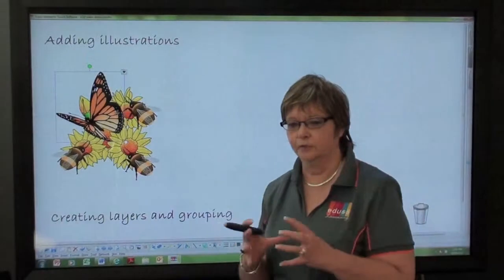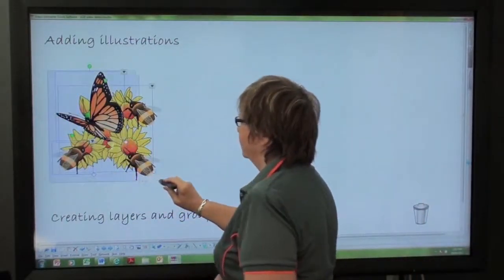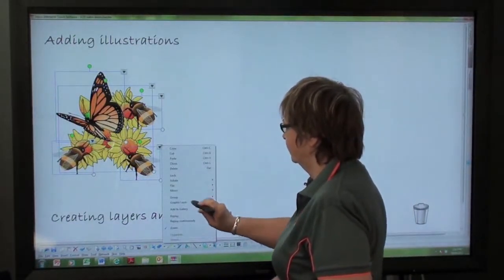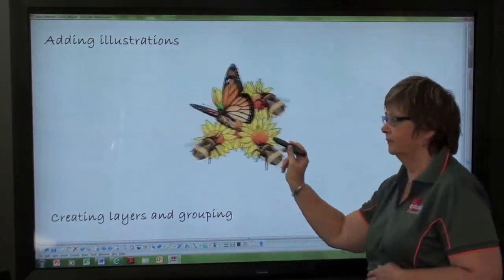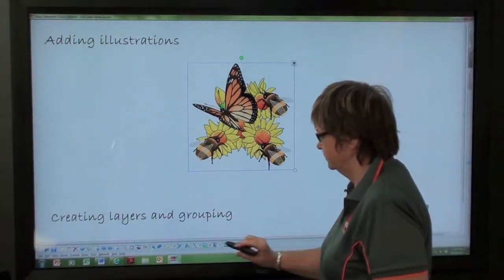If I wanted to, I could group that image together by using Select Object and just dragging a box over the images that I wanted to group. Go to any of those down arrows and go to the word group and group again, and now that's one whole thing. Once again, something like this can be saved into your library for later use.